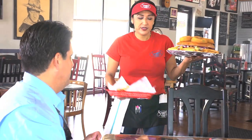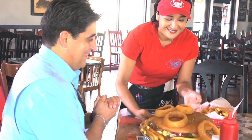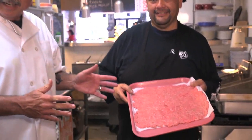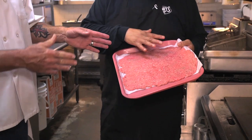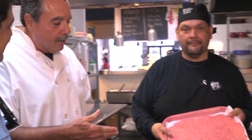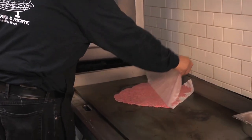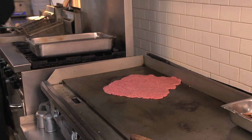And remember how I mentioned that their burgers were out of this world? Well, take a look at the SpaceX burger. It starts with 3 pounds of meat. Okay, we are going to put down the mother of all burgers at Spanky's. Talk to me a little bit about it. This is called the SpaceX, and we're just about to throw this thing on our grill. And it's a 3 pound all-American beef patty. This is where we say it's landed. There you go. It has officially landed.